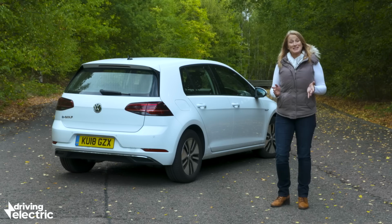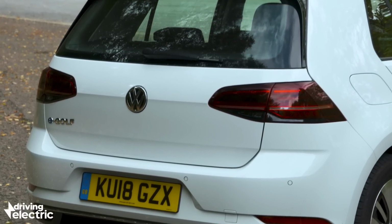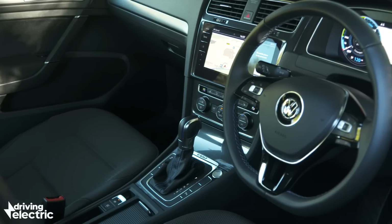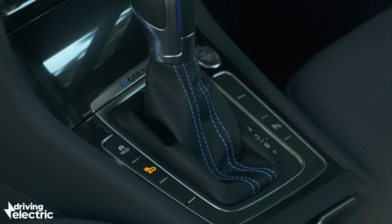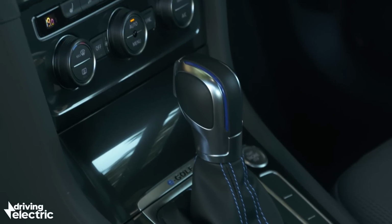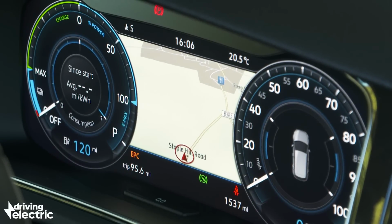The e-Golf is a seriously well sorted electric car that's notable for retaining all of the same strengths as a standard Golf. It is a real shame that it doesn't have quite the same range as many of its key rivals, but it will go more than far enough for most electric car commuters, plus it charges quickly and is quite well priced given the equipment.